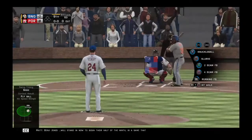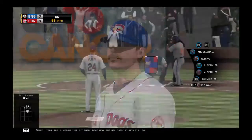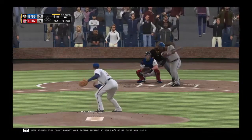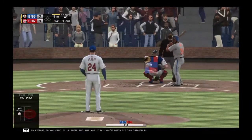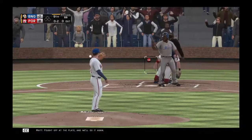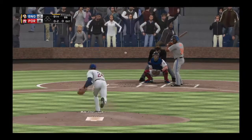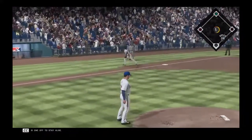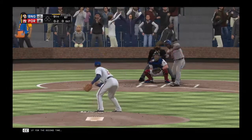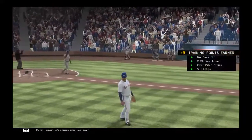Benji Jones will stand in now to begin their half of the 9th in a game that was decided long ago. Yeah, this is mop-up time out there right now. But hey, these at-bats still count against your batting average, so you can't go up there and just mail it in. You've got to see this through right to the end of the game. Oh, and he's really getting the better of him now. It's strike 2. Fought off at the plate, and we'll do it again. And he fights this one off to stay alive. That ball's foul. Trying to strike him out for the second time. Swinging a high pop-up straight back, though it looks as though he'll have room back there. And he's retired here, 1 away.